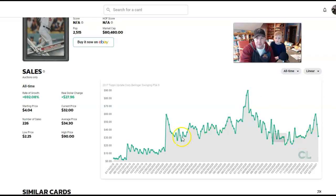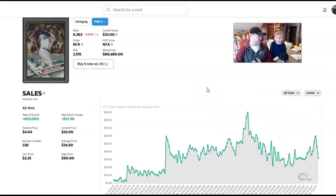Now it's coming back into a level where there's been a pretty decent amount of buying. So I don't think there's a whole lot of downside, and I think I'd be looking for decent upside, especially if Cody Bellinger, again, every other year he's awesome. 2017 was a monster year. It was a very big year. 2018, 2019 was an MVP level.